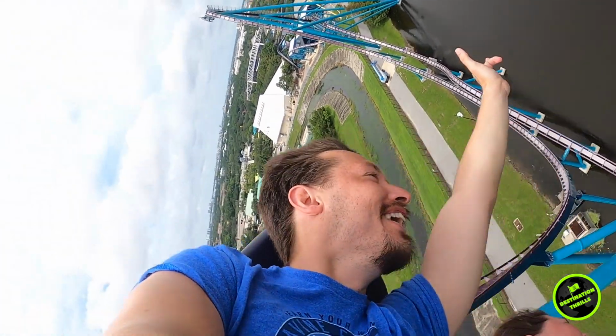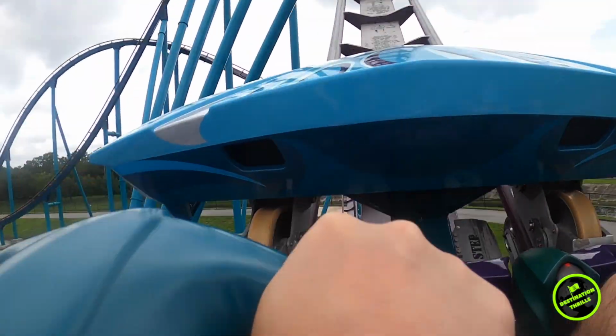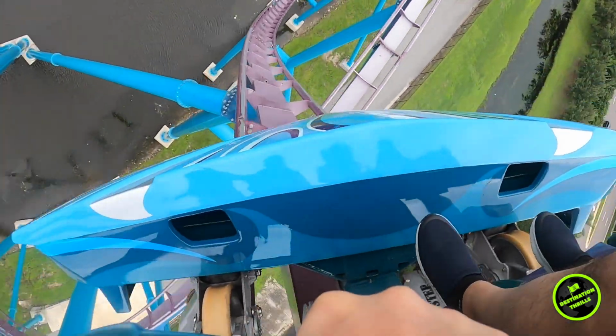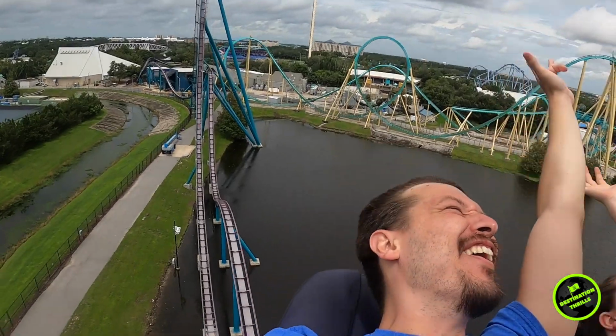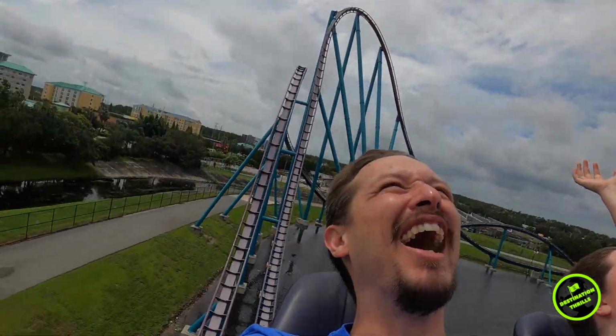And then when you exited the turn, you got the sensation that you were going into a drop with some slight negative G-forces. Normally an element like this is not memorable for me at all, but I really did enjoy it, especially when you sit on the left side because it feels like Mako is actually tipping you into the lake.